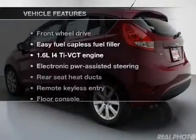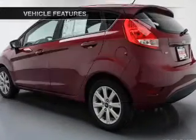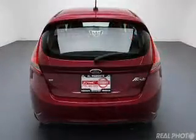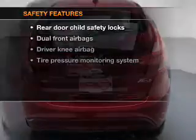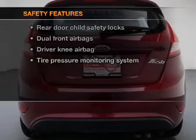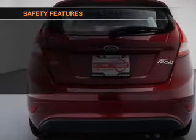Plus, enjoy these notable features that are included in this vehicle: keyless entry, power door locks, power windows, cruise control, power steering. If safety is a high priority, rest assured knowing that these top safety components are included.